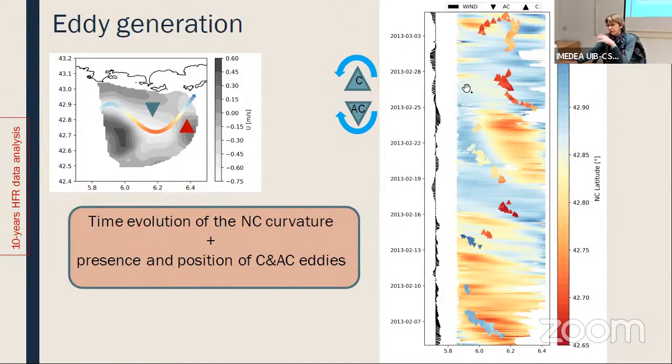So this figure, which is a little bit complex, there are a lot of stuff inside, but the idea is to see if the appearance, the occurrence, and the type of eddy depends on the northern current undulation and curvature. And what you see is that actually the anticyclones are always north of the northern current, since they are blue on a red background. And the cyclones are always south of the northern current, because you have the red triangles over the blue background. And it's quite logical, because you see the undulation of the northern current. And so if the currents go westward, of course, you may have here a cyclone, and here you will have an anticyclone.